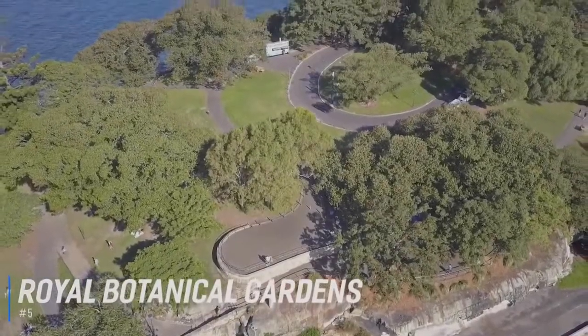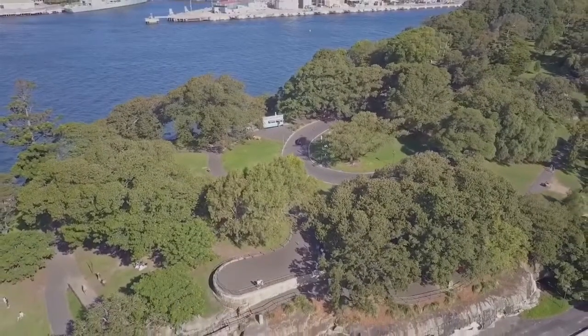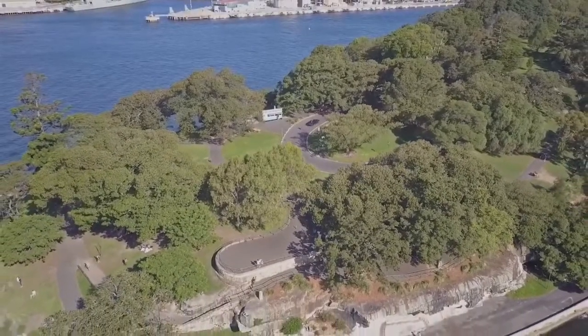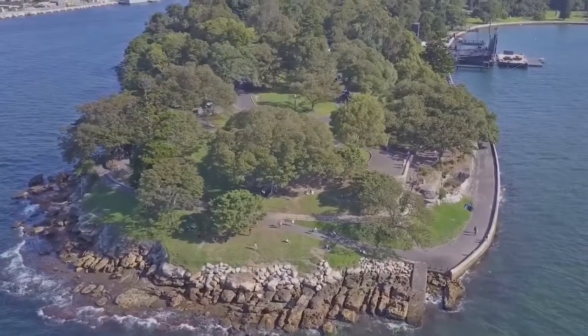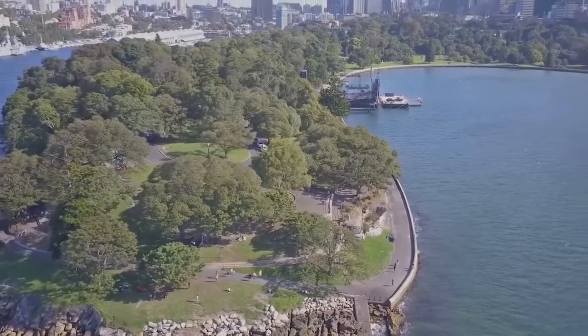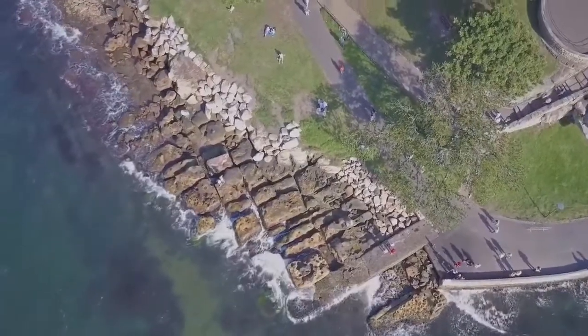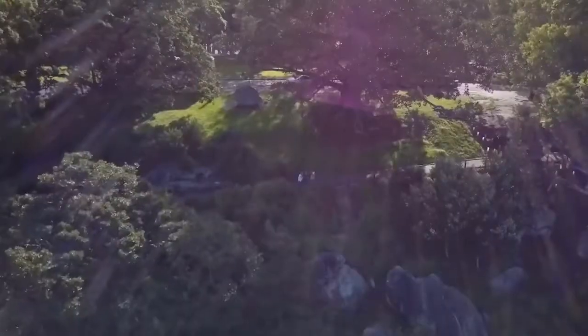Number 5 is the Royal Botanical Gardens. The enchanting Royal Botanical Garden is a tranquil oasis on the edge of one of the world's greatest natural harbours. Visitors can enjoy spectacular views and take memorable photographs of Sydney Harbour, the Sydney Opera House, and the Sydney Harbour Bridge. The park features a large number of plant species from Australia and abroad. These are displayed across a number of themed gardens, like the Palm Grove, Oriental Garden, and Herb Garden.